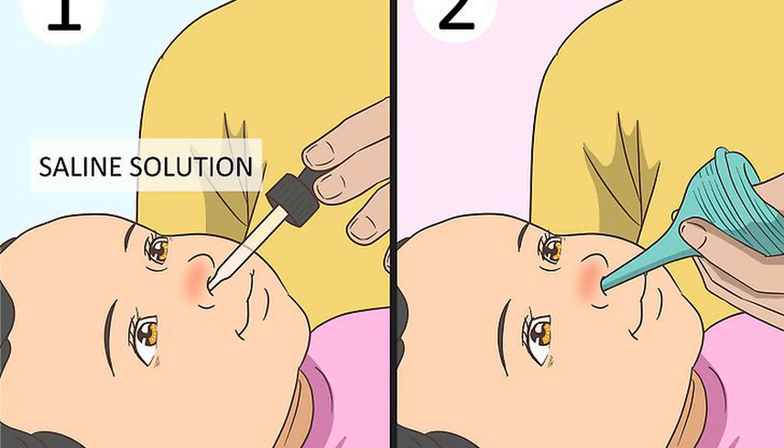How to treat an infant cold. Use a combination of saline drops and suction to remove excess mucus. Tip your infant's head back and squeeze drops of an over-the-counter saline solution into their nostrils. Read the instructions to see how many drops you should use based on your baby's age and weight. Saline drops will help thin out the mucus and make it easier to remove.